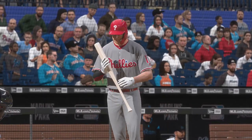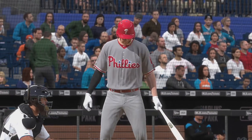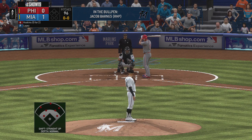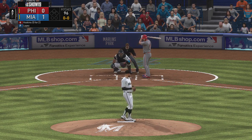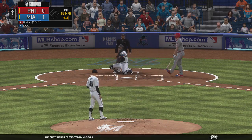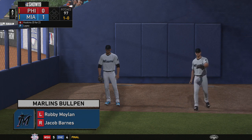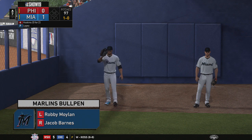Neither of them have been nibbling around the strike zone at all, and they've trusted their defense to make the plays, and they've done just that. Yeah, and it's resulted in a game that could really go either way in these late innings. Here comes the first pitch. Not close with the off-speed pitch, taken for a ball. And now the Marlins bullpen will swing into action as a lefty and a right-hander start to get loose.